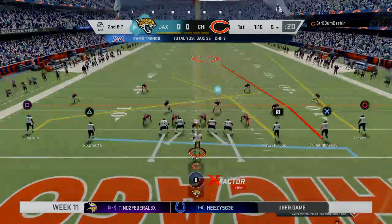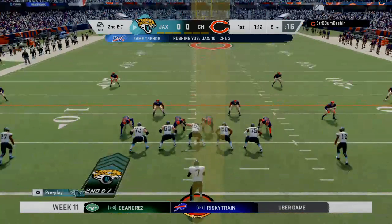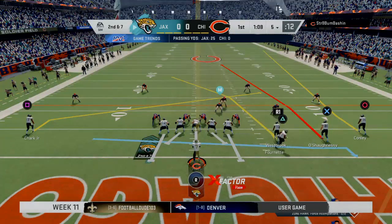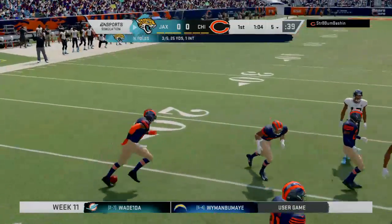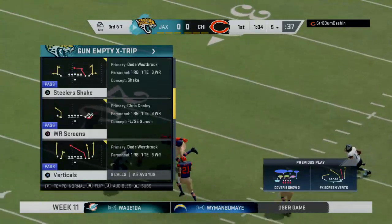The last run got 3. Now here's 2nd and 7. Throwing middle, but it's incomplete. DJ Chark, the intended target, and it's 3rd down.